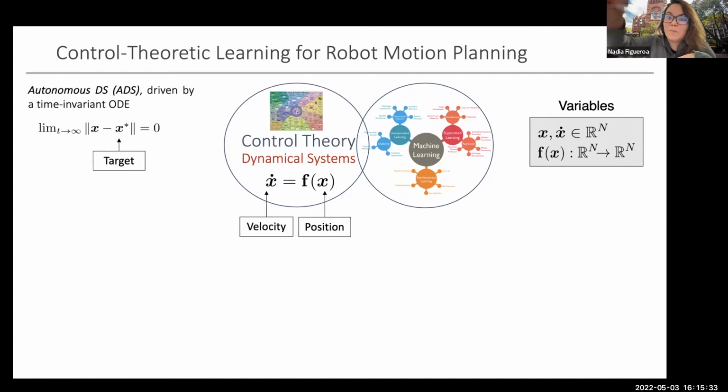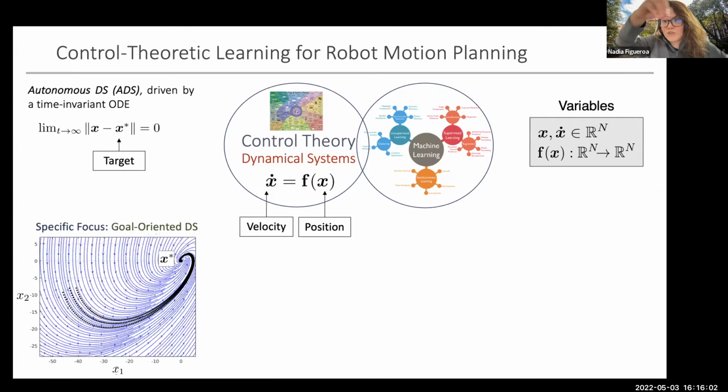But if we model the desired motion of the hand, for example, or of the arm as a separate dynamical system, then we can have some very advantageous properties or behaviors for our robots. For example, let's say this dynamical system is a first order differential equation, x dot equals f of x. X is the position of the hand of the robot, and x dot is the velocity. If we model the motion of the robot using this equation, what we have is a goal-oriented vector field.